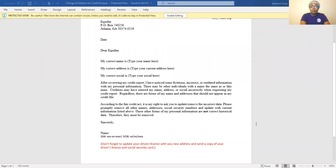It says, after reviewing my credit report, I've noticed I have some fictitious, incorrect, and outdated information with my personal information. There may be other individuals, just telling them to change it. According to the Fair Credit Act, it is my right to ask you to update and remove incorrect data.